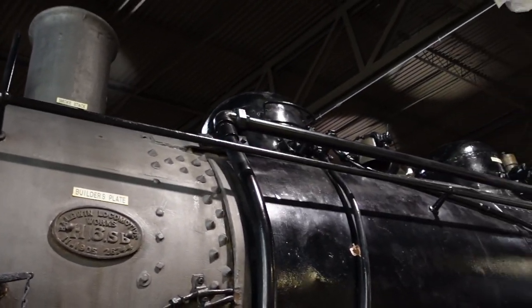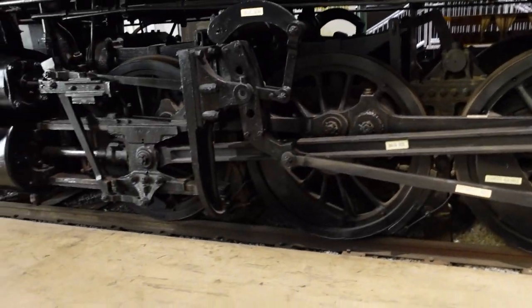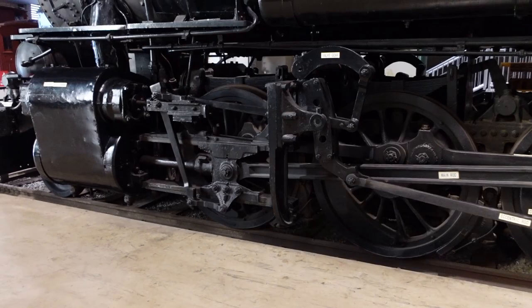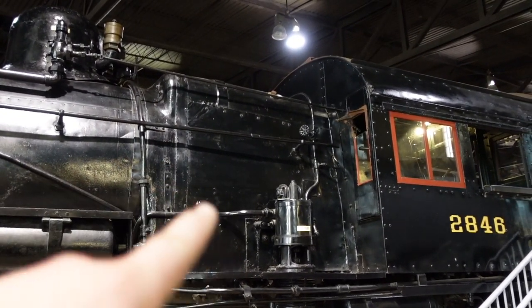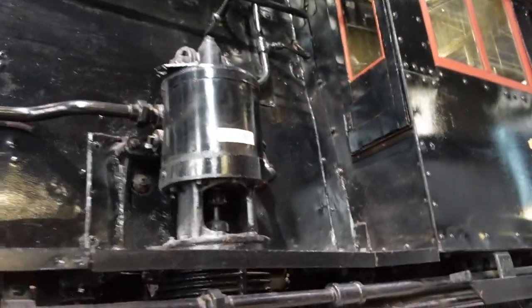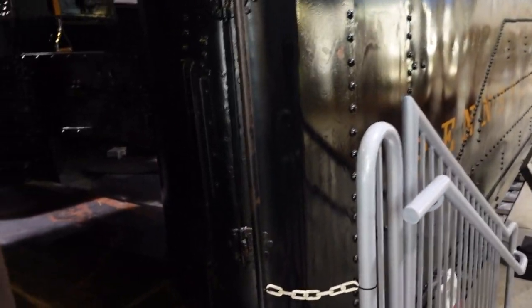And this is number 2846. And let's see what this is. Looks like a 280, another 280. Huh, look at that, because you have 1, 2, 3, 4, and then 4 on the other side. With a Belpaire firebox right there, which makes it instantly Pennsylvania. And everything is listed out here, like air pump. And I think this is the one they have opened up. You can kind of walk in and see all the controls. Let's see.